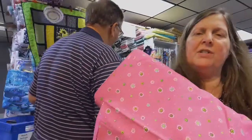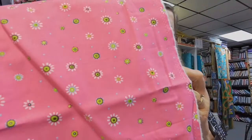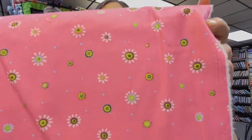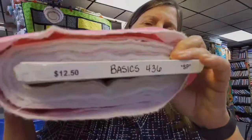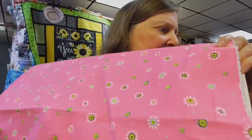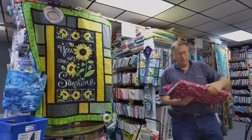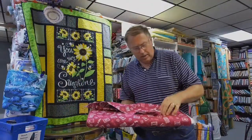Okay, now this is more Susie B by Clothworks and Sloan the Snail, but we are putting this one, the pink background with the white flowers, in Basics 436, and it is $12.50. Beautiful, beautiful fabric. Okay, who did this? Ink and Arrow, which is Quilting Treasures. Ink and Arrow. All right, Quilting Treasures.